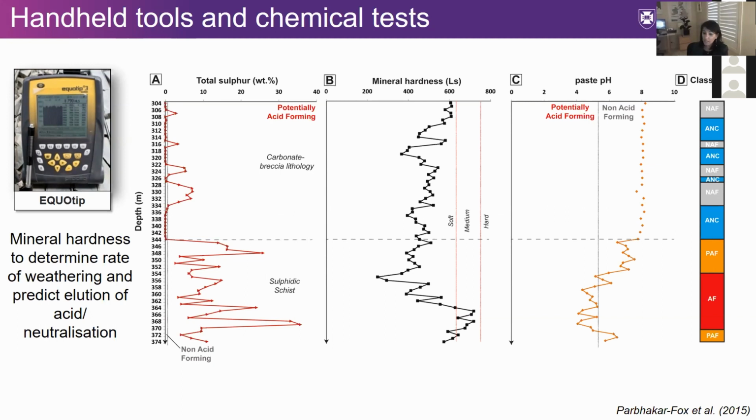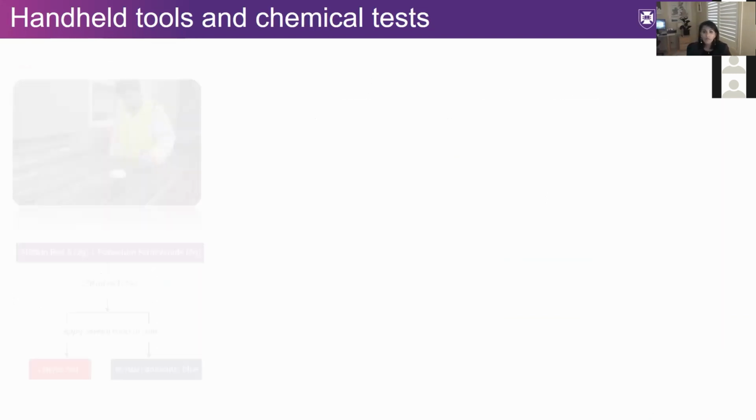We found that, again, this was quite an effective way to collect data in the core shed. Paste pH tests are a really simple thing to do. If you've got a bit of money where you can use the pulse and do paste pH testing, you've got your total sulfur value, collect that lead value as well in the core shed, and you've got a real opportunity here to do some really low cost early domains. So, big tip at level 1.